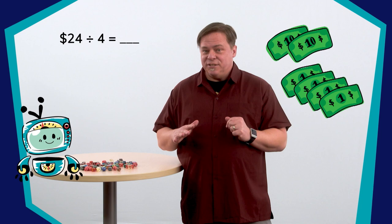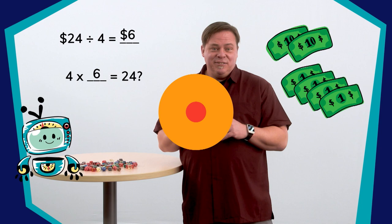You could use multiplication to solve this problem. Ask yourself, 4 times what equals 24? Do you have an answer? Sure, 4 times 6 equals 24. If this is a fact you know, then it will be in your head already. You each pocket $6, and you're done.